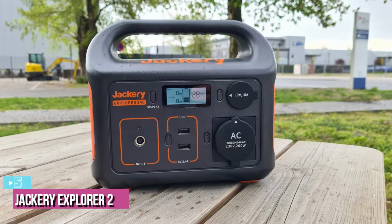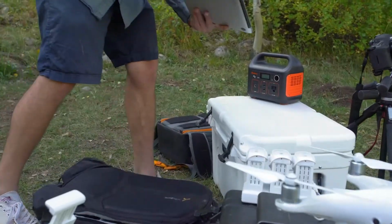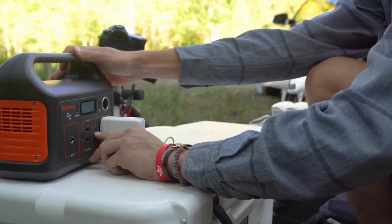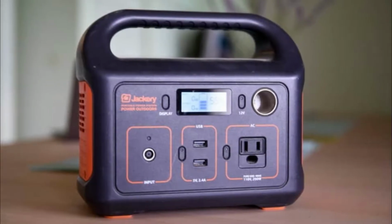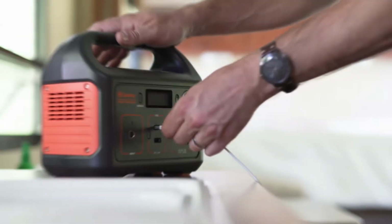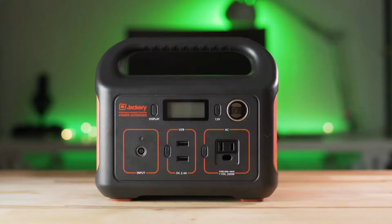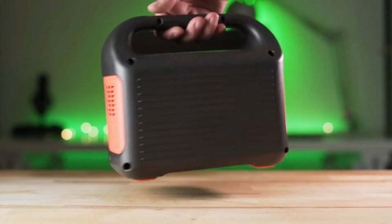Starting up our list with number 5, we have the Jackery Explorer 240. If you're looking for a high-quality portable power station without spending a lot of money, it's tough to beat the Jackery Explorer 240. It offers a nice blend of features, including a built-in LCD screen for monitoring its use, and a package that's easy to transport. While it may not have a high-capacity battery or an overabundance of charging ports, its $200 price tag more than makes up for those discrepancies.